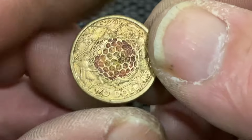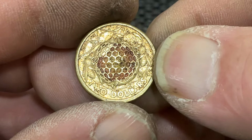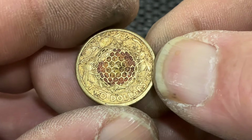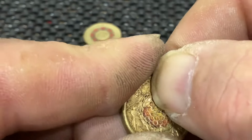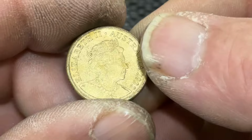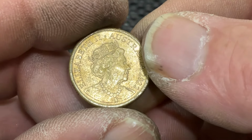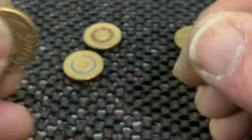Now, this is very disappointing. The honeybee. Here we go with it. You can't even see that it is a honeybee. Is that bad? I don't think it's eligible. It's in a very bad way. And that's going back.